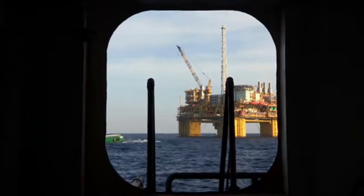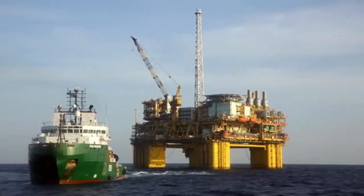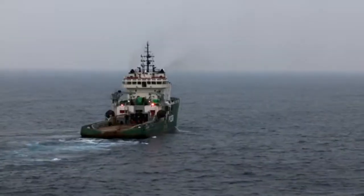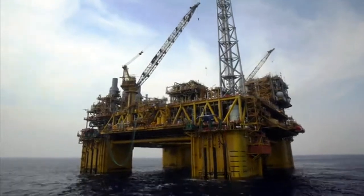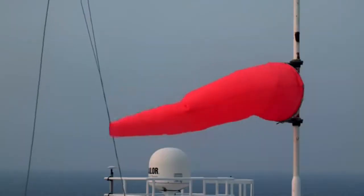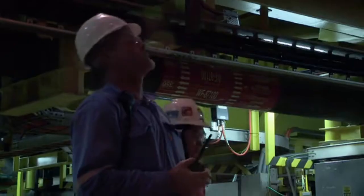Right now, the platform is hooked up to three mooring lines and held in position by huge tugs. But until a fourth line is attached, the platform is vulnerable to storms. When that fourth line is on, the platform is actually storm safe. Everybody relaxes a bit.